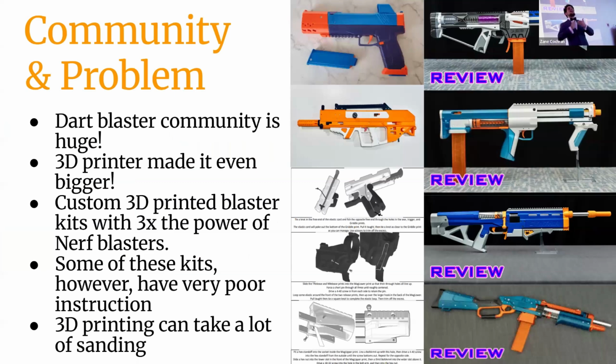Now, I have been part of the Nerf community for many, many years, ever since I was a kid. But that doesn't mean everyone else has. So I'd like to explain just what in the world this great community is and why in the world I was designing a dart blaster as part of my capstone for creative tech. Well, as you can see here, I'm not the only one.